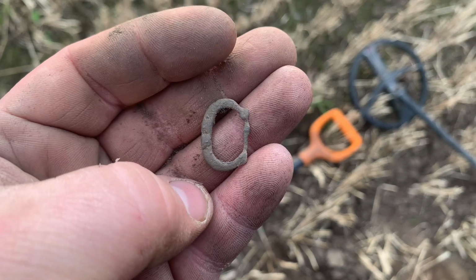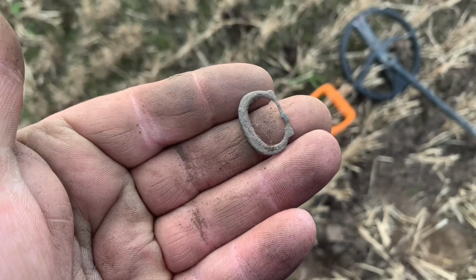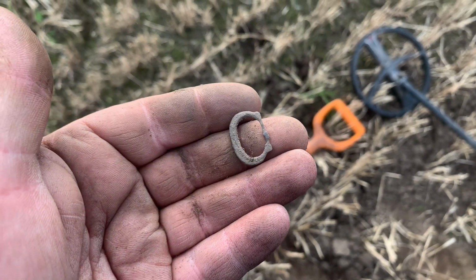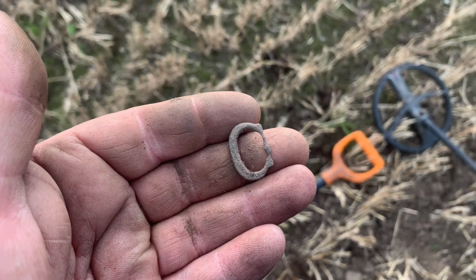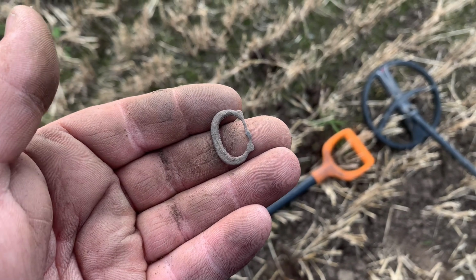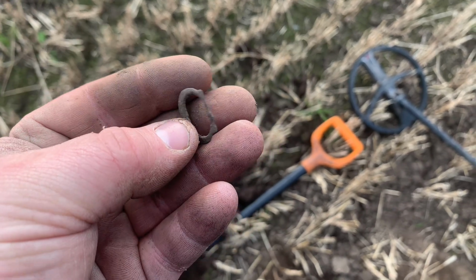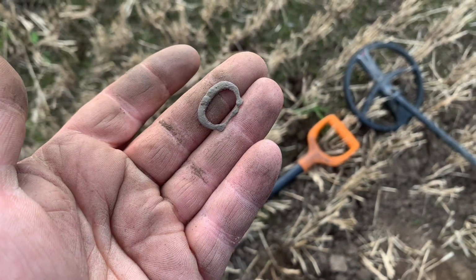Well, the old camera cut out there on the phone, and that's a little spectacle buckle, as I was saying. It's from the 1300s to the early 1550s. Somewhere in between that time, generally that's when these were made. So, like I said, fits in with the mansion house, it's just across the road. And that is a beautiful find. Woohoo!